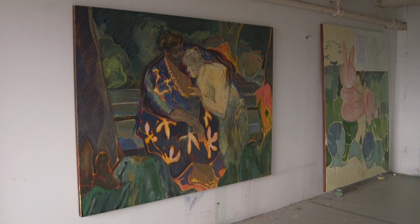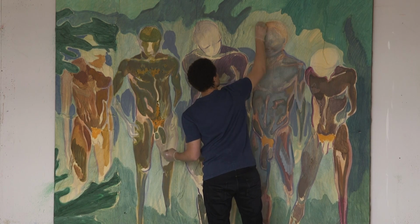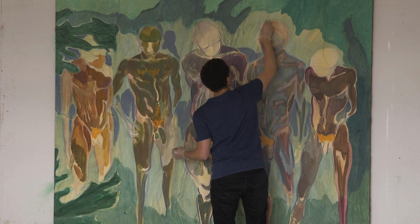And that now is the basis for all of the paintings. And in my mind, what it does is locate the work very specifically in that part of the world. And not only that, it puts it within a longer historical context of cultural production.